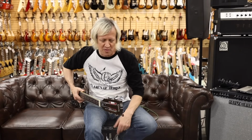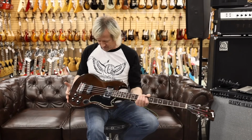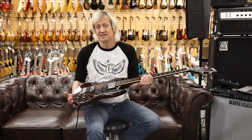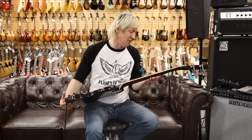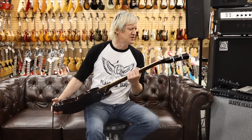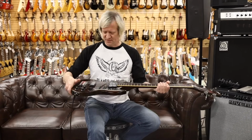The gears are Schaller made for Gibson. Yeah, it's in great shape. It looks like it was just bought and put in a case and really not played at all. There's no fret wear to speak of. It's strung with, looks like, Thomastik flats, lighter gauge, and we'll go through the pickup positions, each one.